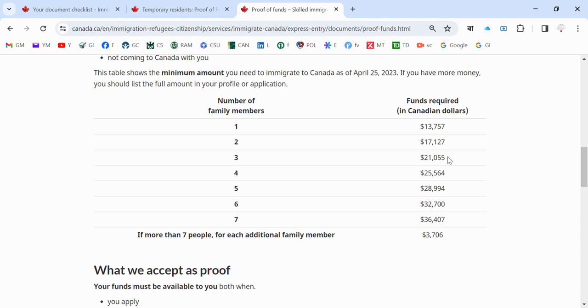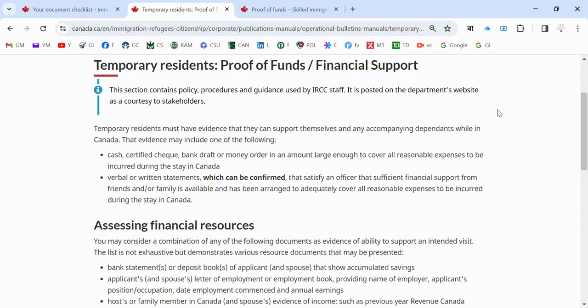Now I will be discussing the types of proof of funds or financial support you can show. I will be showing you that now. Again, this is the Canadian government website. From here you can have an idea about what kinds of financial statements or financial support documents you can provide, so that your proof of funds will be appropriately submitted to the visa officer through the IRCC portal. Here is the guideline on the Canadian IRCC website.